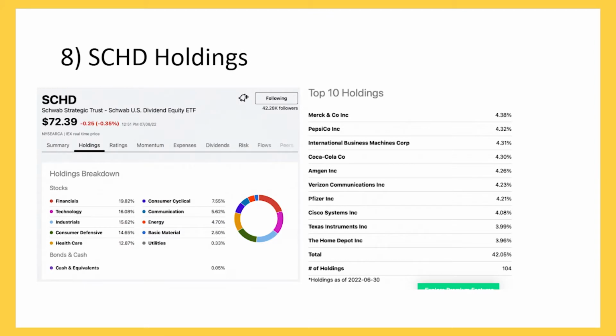Number 8, number of holdings, 100. The top 10 holdings account for 42% of the ETF. The top 10 holdings of SCHD are Merck, PepsiCo, Amgen, Coca-Cola, Verizon, IBM, Pfizer, Home Depot, Cisco, and Texas Instruments. Its top 5 sectors are financials, technology, industrials, consumer defensive, and healthcare. Is it diversified enough? Yes, I believe it is. That was point number 9, by the way.